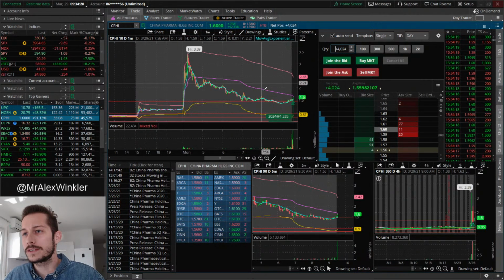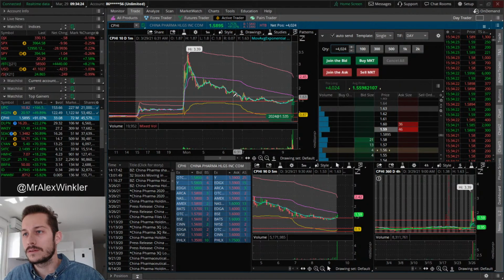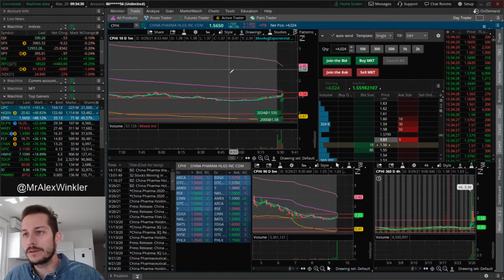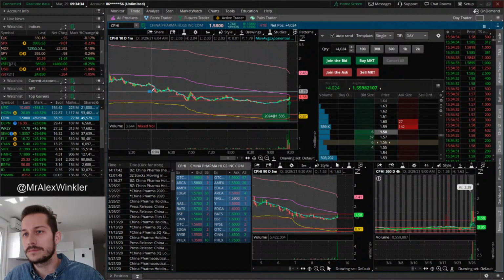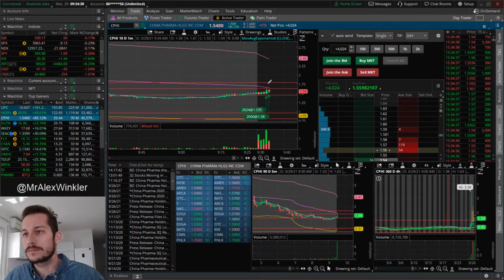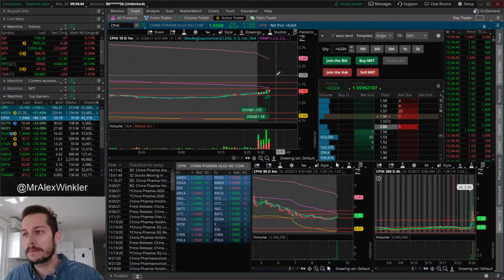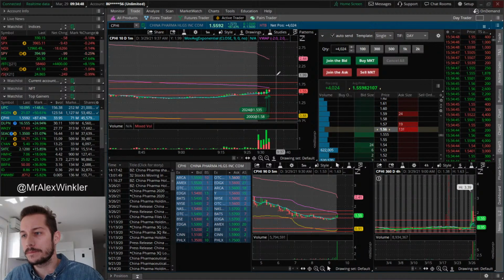Looking for the move over 63. We have big resistance though. Big volume coming in here though. Still struggling though at 56. A little bit annoying. Getting shaken around here a little bit myself, I gotta admit.